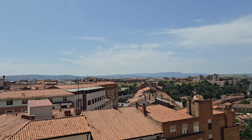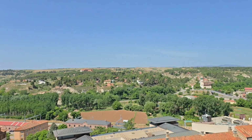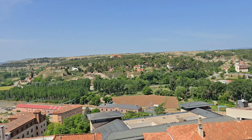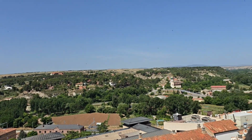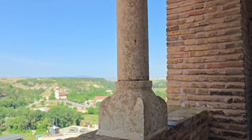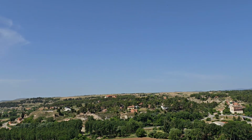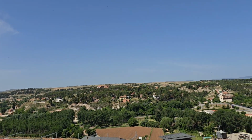Wow, nice breeze as well. So it's quite a big place, isn't it? It's a city. I hadn't realised in my ignorance. I can see swifts buzzing around. Fab. Oh, look at it. Blue skies. Fantastic.